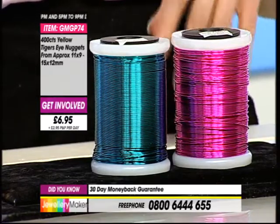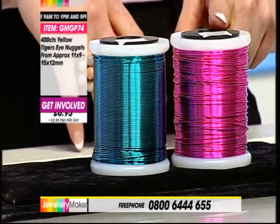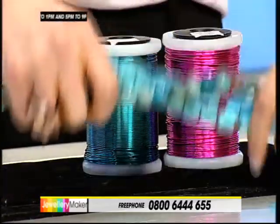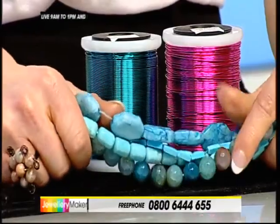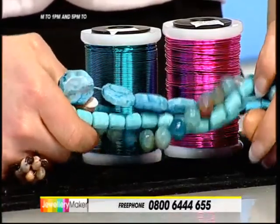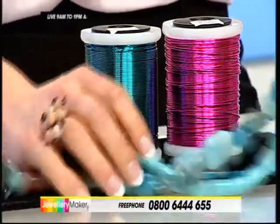Now, that price tag is not for the wire. I'm bringing you now 0.8 wire in that fuchsia and 0.8 wire in that turquoise. Now, I think if you bought the bundle, I wonder if a certain somebody in there is using this turquoise colour wire with these gorgeous gemstones. Have a look. Fantastic colour.